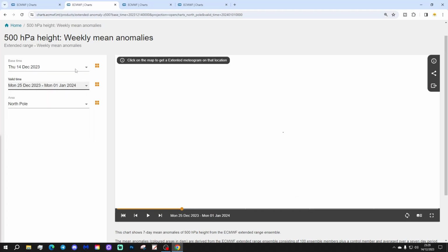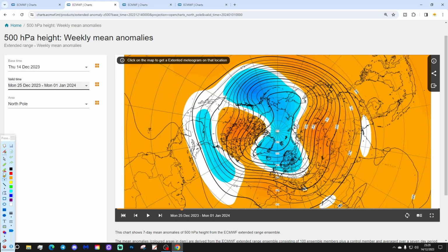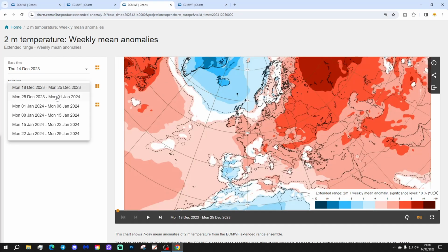And as far as 500 millibar heights are concerned, we look like that, with below average heights in the north of Europe from the Atlantic, above average heights down to Spain and out into the Atlantic as well. And we bring in the wind from more of a westerly or northwesterly direction yet again.